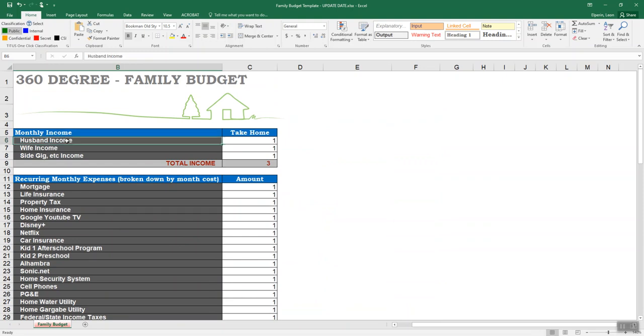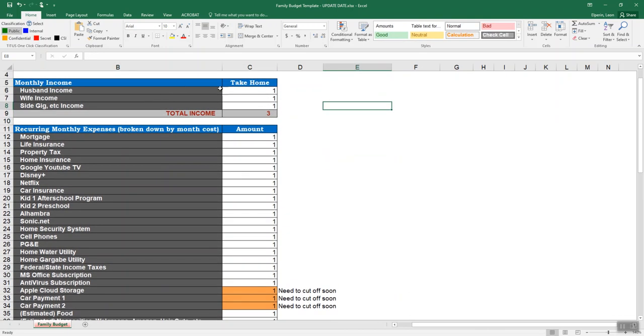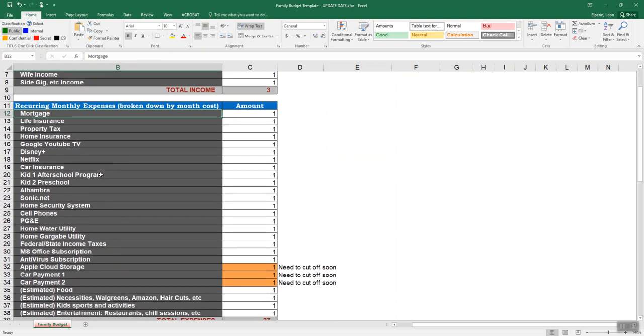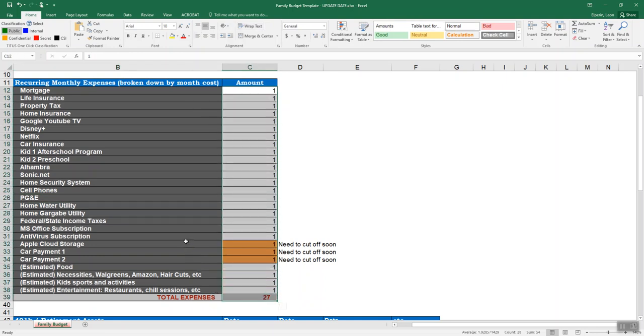And so here you can see you have your income, your wife's income, and any side gigs, so that you can understand how much money you're bringing in. You can do this before tax, after tax, whatever. It's your decision. This is then all of the expenses that you have broken down by month. So you can see you have mortgage, let's say life insurance, how much you're paying, property taxes, home insurance. If you have any kids, after-school recurring preschool activities. You'll see that there's an estimate section, but these are more recurring. So you have a Microsoft Office subscription, let's say, PG&E, and you estimate it, even if it changes by $2 every month, you ballpark it. This will give you a nice understanding of your total expenses.